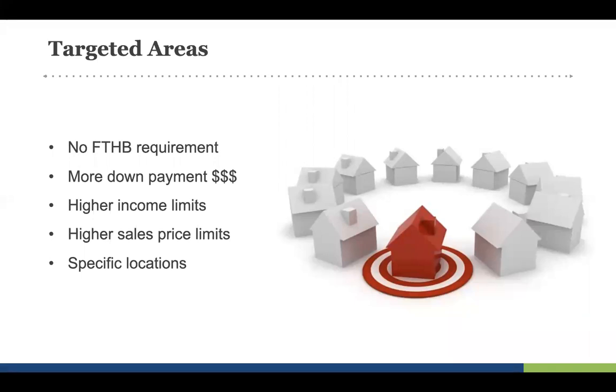Right? So what we're saying here is, given program A, if you were to buy outside of a targeted area, the standard program requirements apply. Given program A again, but buying in a targeted area, there may well be no first-time homebuyer requirement, more down payment assistance dollars available, higher income limits, and higher purchase price limits. But these targeted areas are bounded typically by census tract or zip code, or sometimes entire municipalities, but they are geographically specific and typically more metro.